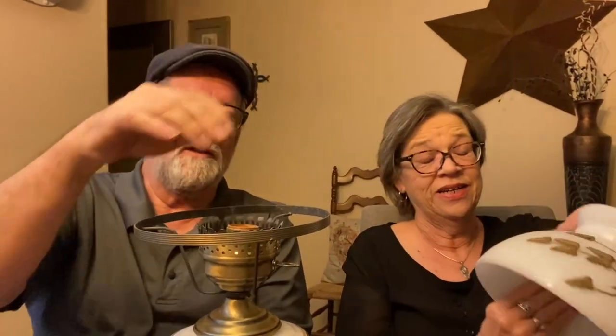But it doesn't fit. It's too small. The lamp is too small for the shade. So here's a lesson: measure your lamps, measure your shades. But you know what? I just noticed something. I could probably take this apart. We could probably replace the shade ring and use that shade.